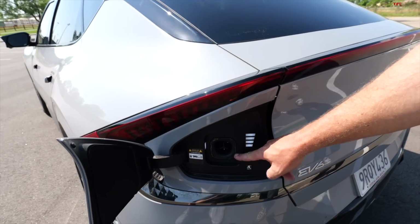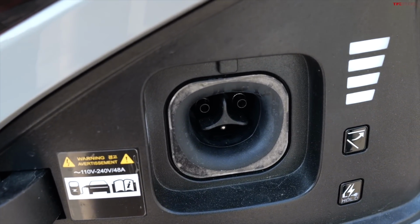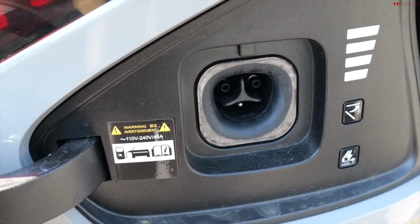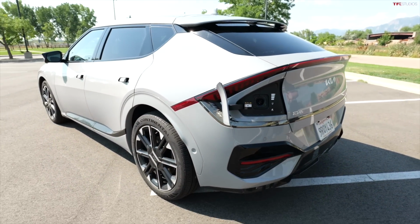And I noticed this, and this is now the big deal. 2025 models have NACS support right there. How awesome is that? Yeah, so you could use more charging stations, Tesla Superchargers, all of that.